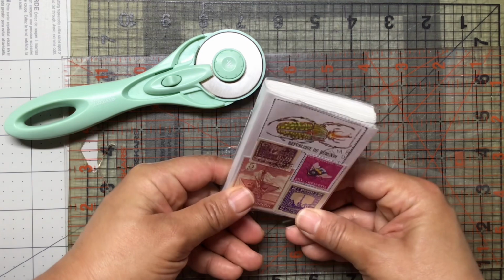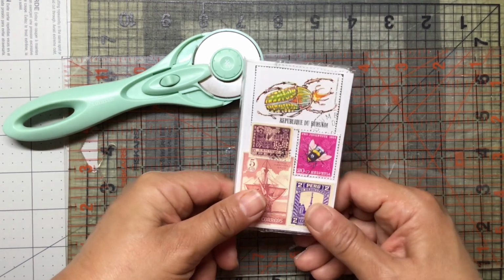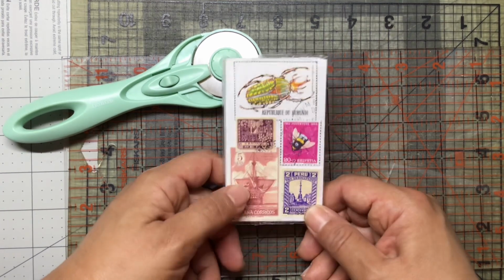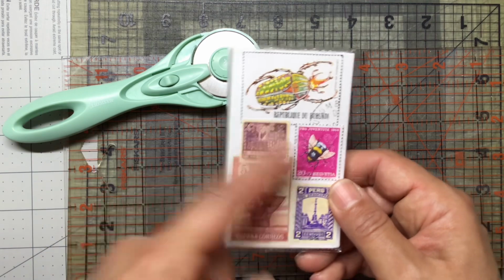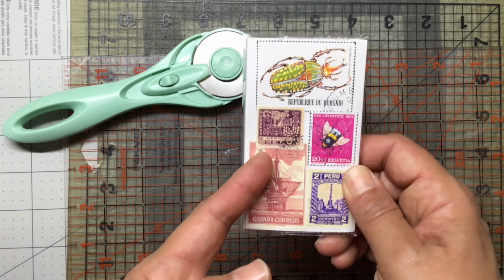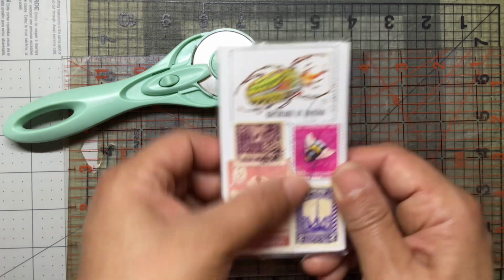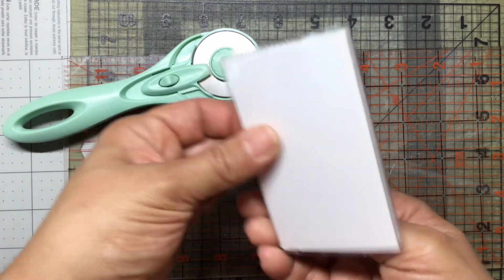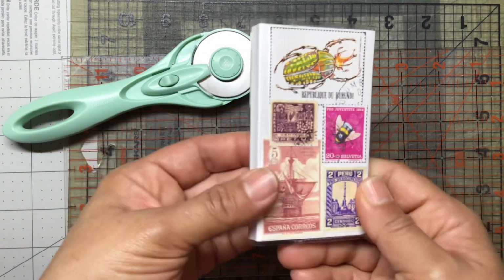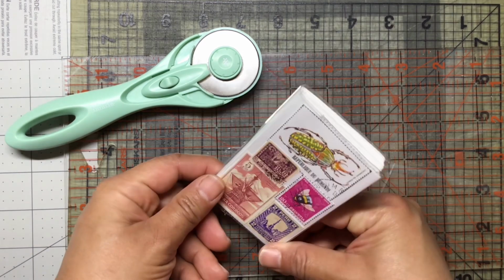Sadly enough, I'm going to make another one because this one is so cute. I have now made it too precious in my head. Because I even used ephemera stickers. Well, these aren't stickers. These are real stamps that I color copied at least 15 years ago. And I still have the original stamps. But I can't bear to use this one. So I'm hoping the one I use today, I'll be able to use.